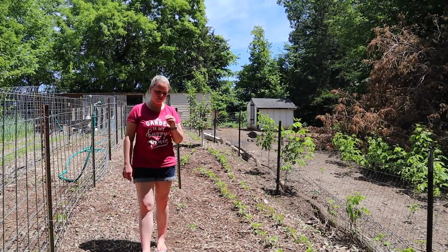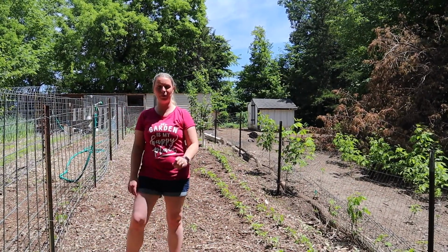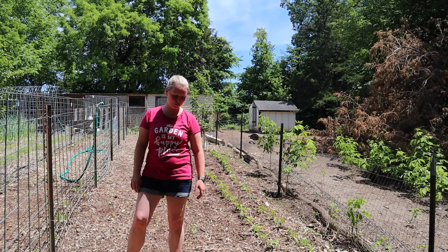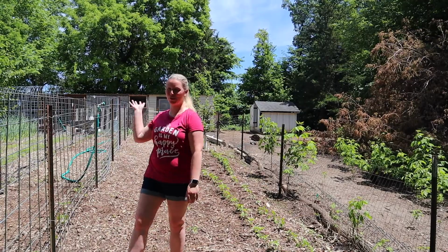And right at the entrance of the Romas, we had one cherry tomato plant that came up. So we planted it right there so the kids can come right in the garden, pick their cherry tomatoes without having to run all the way down here.